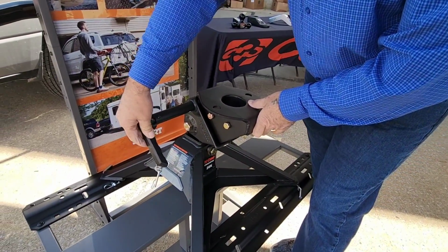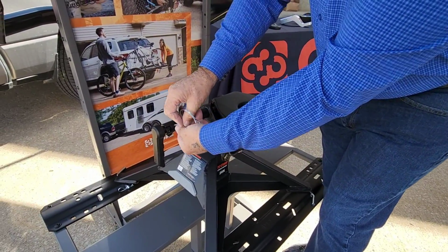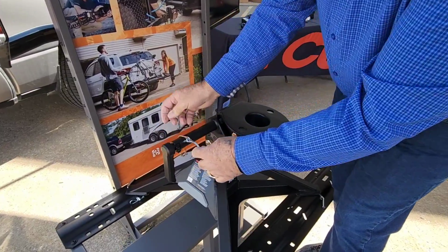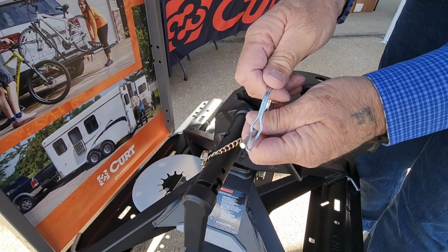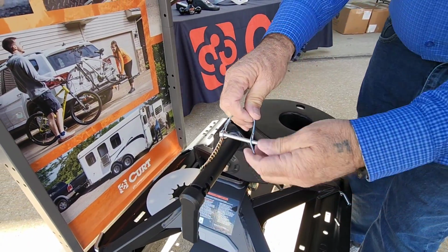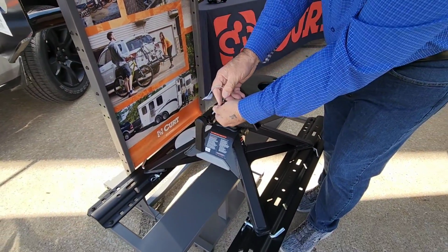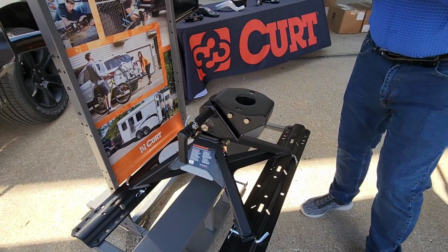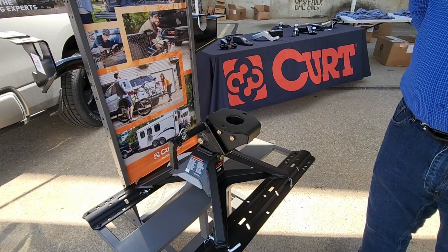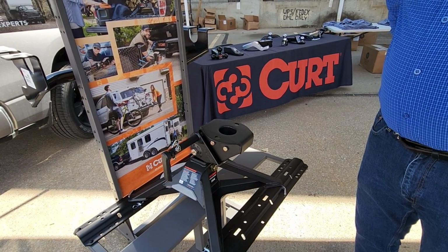Very easy. Set the handle, put the lock, and of course set your safety on it as well, and clip it into place. And if you'll notice on our safety loops, we even go as far as making sure it's channeled, so when you put it in there, it slides and locks right into place for the consumer as well. That is very cool. You know, one thing that's really easy to say about CURT with products like this is, as innovative and new as this is, CURT is probably one of the most experienced when it comes to working with fifth wheel towing.